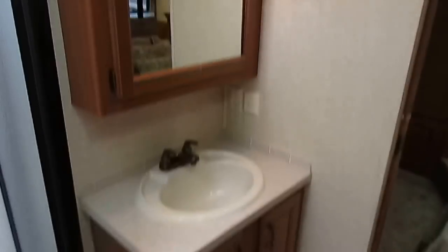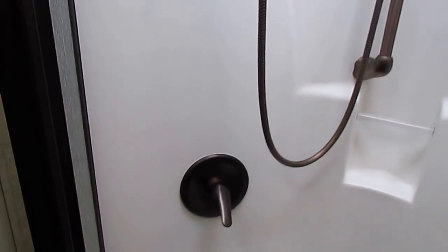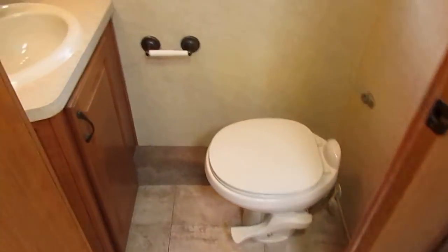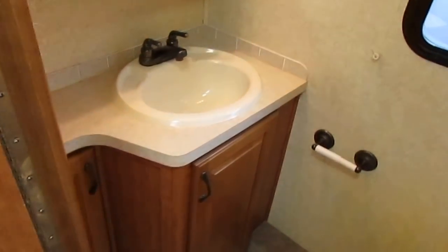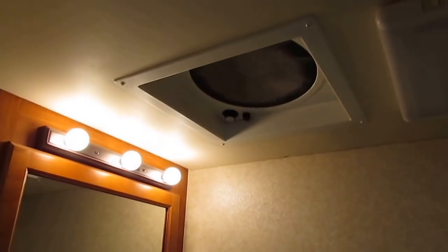You got a walk-through bathroom. Got a pretty nice shower right here, and you can look around the skylight. No signs of leak damage, no sag in the headliner. Glass shower doors. Got the nice shower faucets. Private water closet. Porcelain RV toilet. Got another sink in here, so you got his and her sinks. Vent fan.